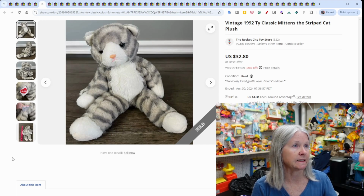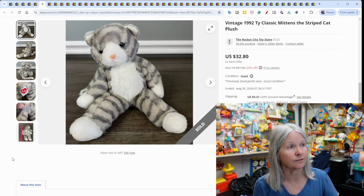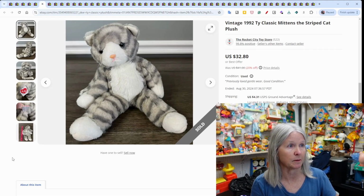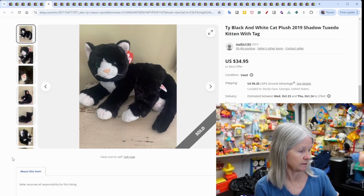Cats. This is Mittens, the striped cat, and she sold for $32.80. Now, a lot of these have the paper tags, but not all of them. It doesn't look like this one had the paper tag. This is Shadow, the black and white tuxedo cat, sold for $34.95.